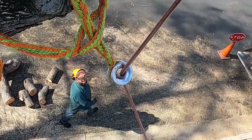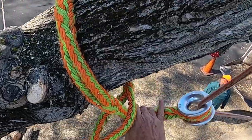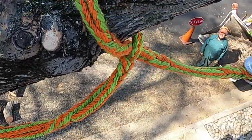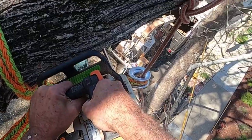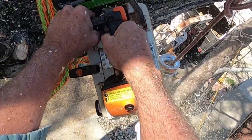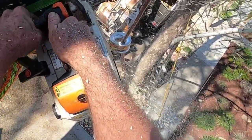It's an easy knot to screw up, and I've seen people make mistakes with this knot where it unwrapped itself. So be sure you understand that knot if you decide to use a clove hitch. I know it very well. When I see it tied, I just absolutely know that it's right. So I feel really good about it.